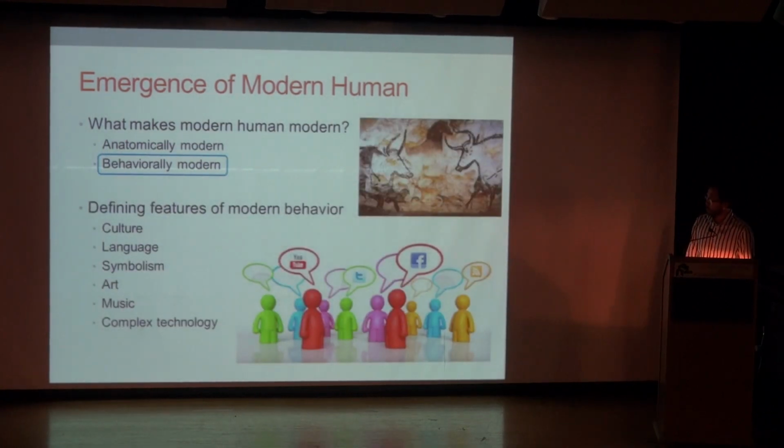The other aspect really is the behavioral part. What makes modern humans modern? Biologically, these fossils may look modern, but do they actually act like modern humans? That's the big question. Most scholars, and I'm sure everyone here, would agree on the defining features that make humans unique from other animals, even our primate cousins.